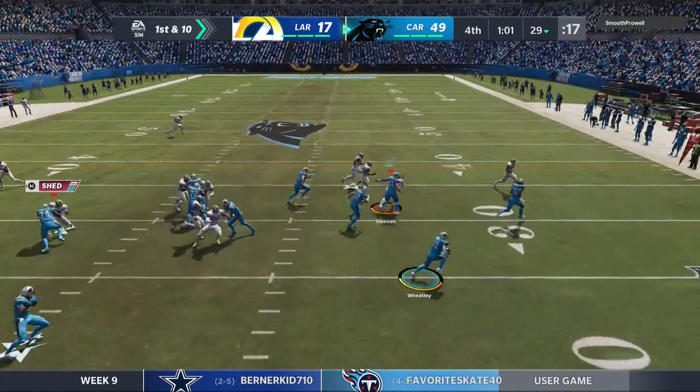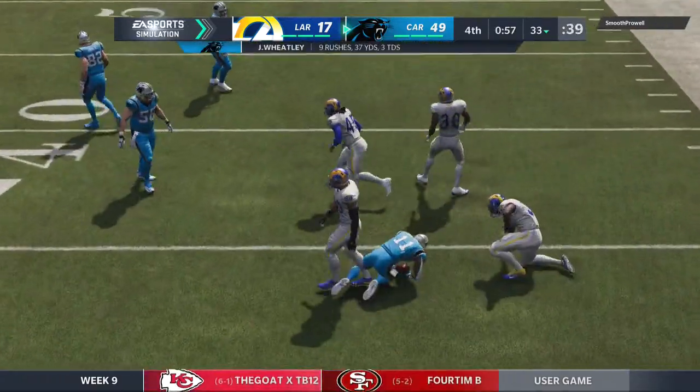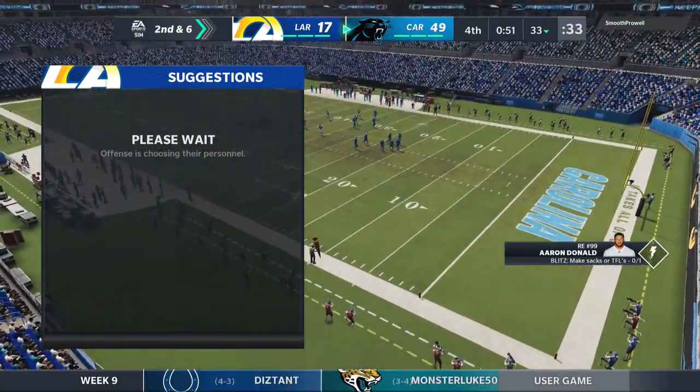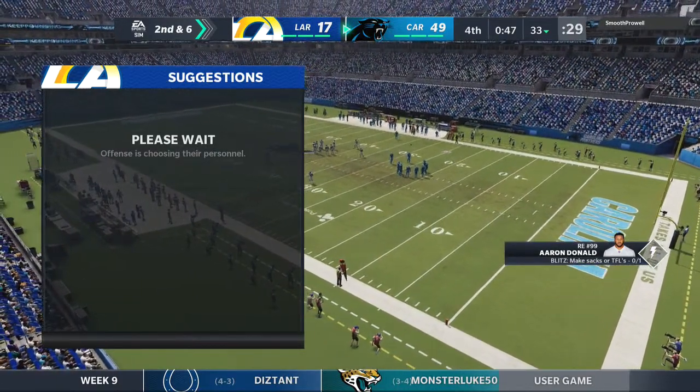They'll run on 1st down. Wheatley. And able to stay on his feet past the 30 to about the 33-yard line. He's taken down. It's a pickup of 4, and it'll bring up 2nd down. 2nd and 6.